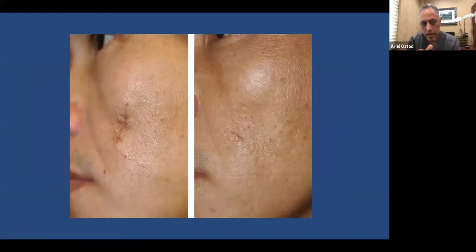This is a scar as a result of removing a growth, a mole, and this gentleman was left with a scar he was unhappy with. We did a series of CO2 lasers to create this look, which is significantly better.